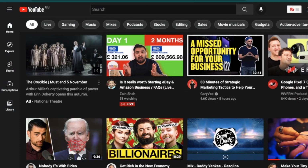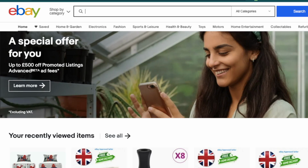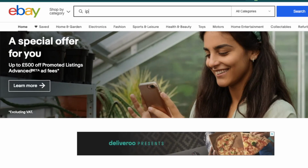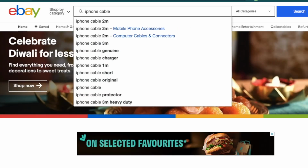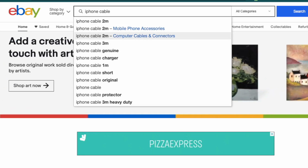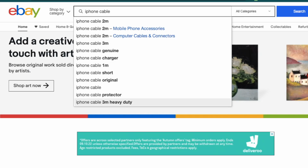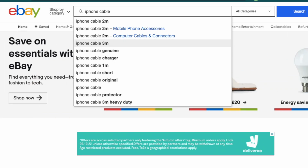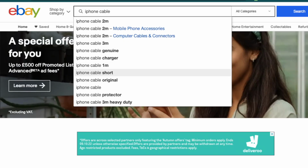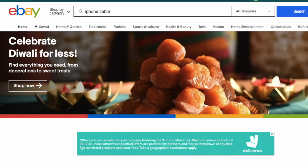So if I share my screen right here and I'm going to open up eBay, and then first of all, if I search something, I can search iPhone cable, and then it is giving me all these suggestions. So we got iPhone 2 meter, 3 meter, genuine 1 meter. All of these are actually keywords. So whatever the product you are selling, type the name of that product and see what is the suggestion for those particular keywords inside your eBay.